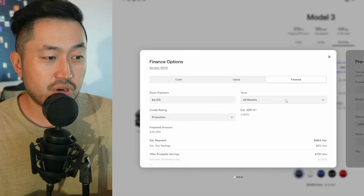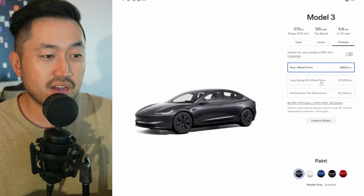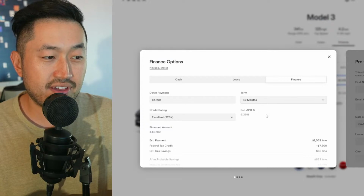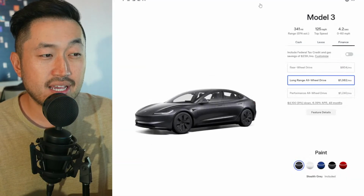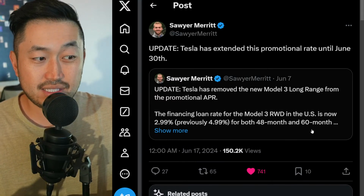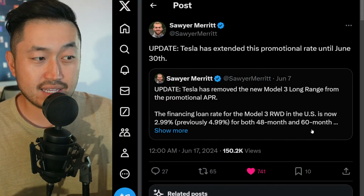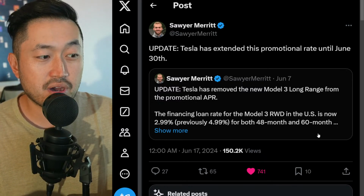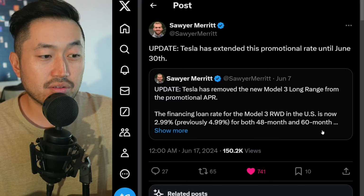So it shows for the rear-wheel drive offer of 48 to 68 months, but for some reason, when you switch it to the long range, it does not show that fantastic offer of 48 to 60 months. So take that with a grain of salt, but they did extend this all the way to June 30th, as posted from Sawyer Merritt. So maybe it's something that's only for the Model 3 rear-wheel drive and not the Model 3 long range.